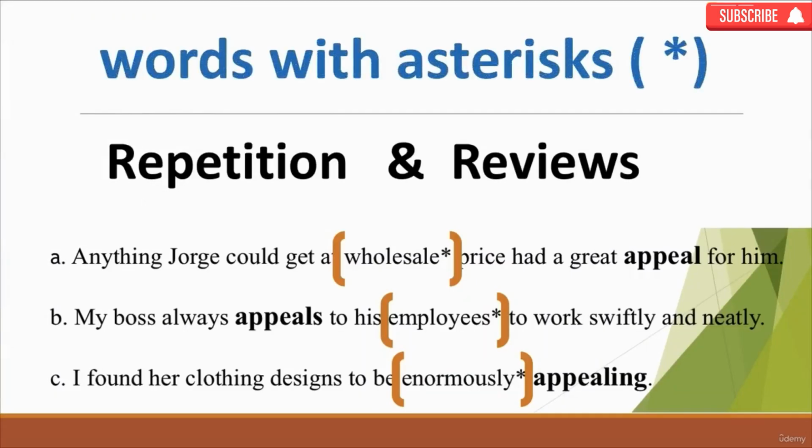The words with asterisks or stars are those that have been taught in previous lessons. They are planted everywhere in this course. Since the repetition of newly learned material is a recognized road to mastery, if you come across such a word but cannot remember its meaning, turn back to the lesson in which that word first appeared.